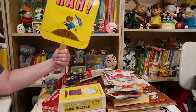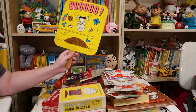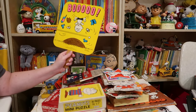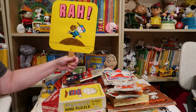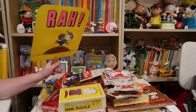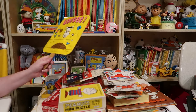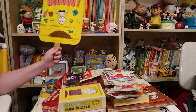There's so many surprises in this box. That is amazing. I love it. I hope I find more, but I'm running out of boxes, so this might be the last one in existence. If you have one of these in your collection, please reach out.